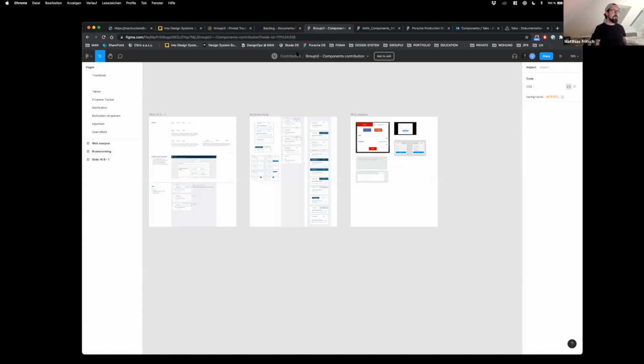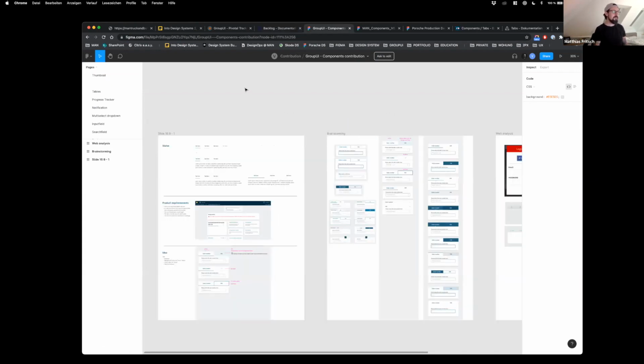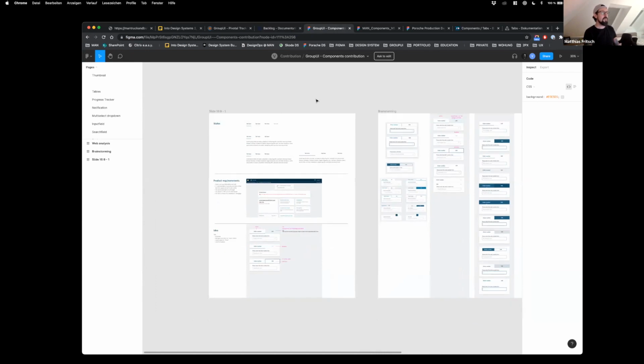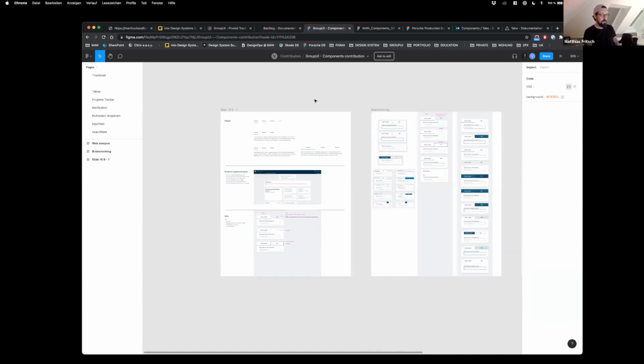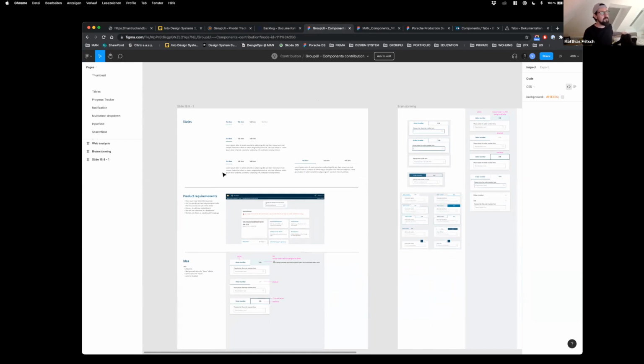So when it comes to creating new components, for sure, we start with, I would say, a session or a workshop where different designers, stakeholders, and teams are all invited. If they want to participate, it's on their side, but at least they are invited. And within these workshops, we generate properties and requirements for these new components. So when it comes to tabs, for example, here.